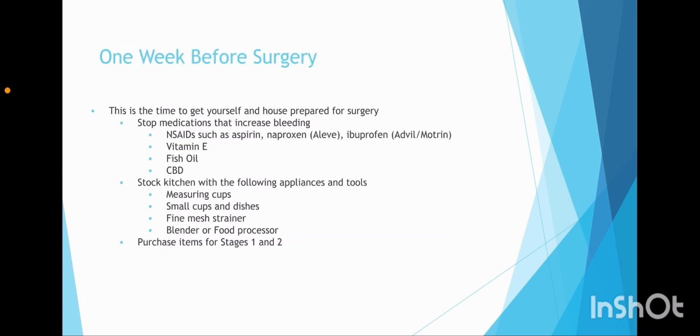A couple of other precautions to take 1 week before surgery is to stop any supplements or medications that increase bleeding. So this includes all NSAIDs, which is basically aspirin, ibuprofen, which is Advil or Motrin, and naproxen, which is Aleve. You also want to avoid taking vitamin E and fish oil if those happen to be supplements that you take, as well as CBD. That also thins the blood.